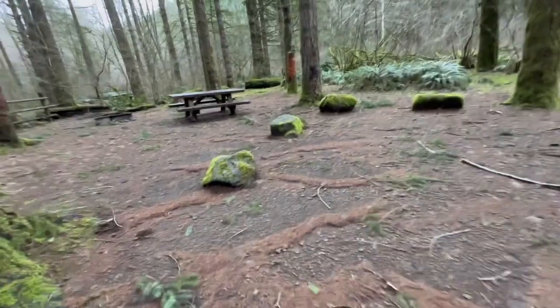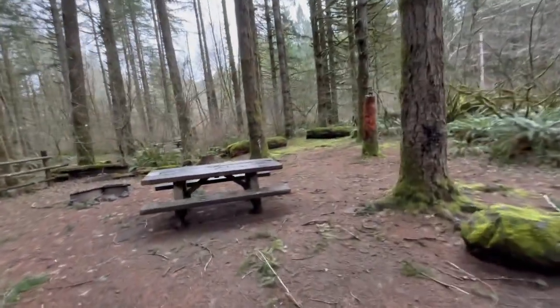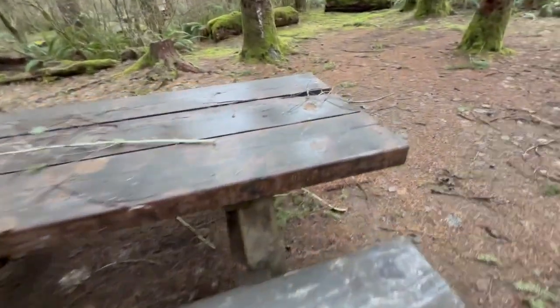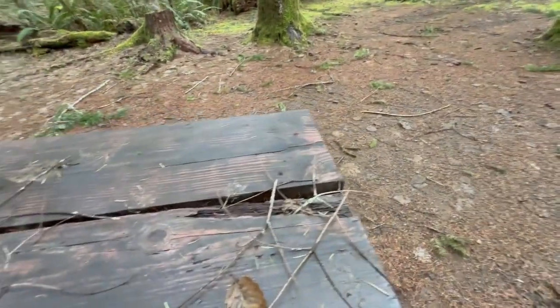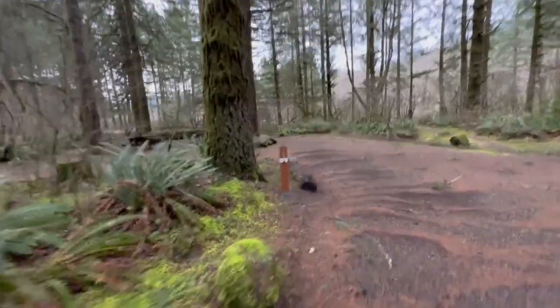B9 has pretty big parking area. Nice big area. Tent's got a small spot out of it, but not bad. It's in pretty good shape otherwise. B10.